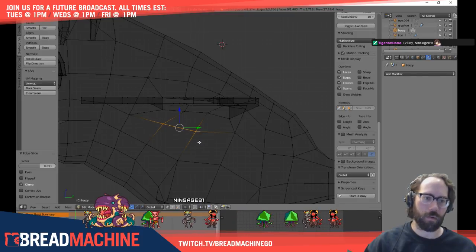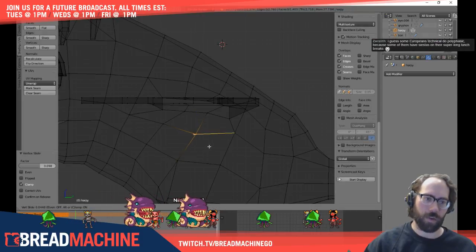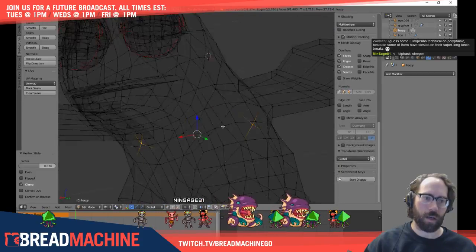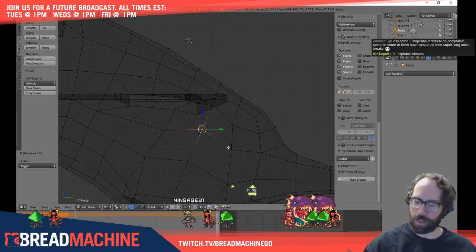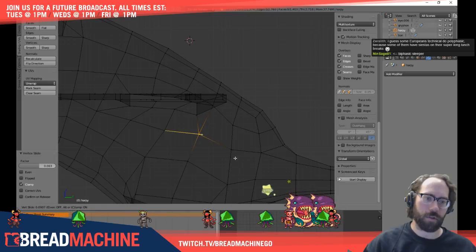Yes, oh cool, we can. So even though we're not doing mirror stuff anymore, I can select two points on opposite sides of the model and slide them along the edges, and it slides them along their respective edges. That's nice. Oh, Blender, such a treat to work with sometimes.